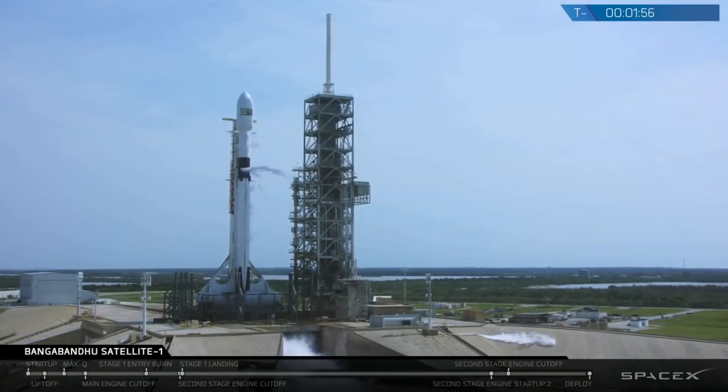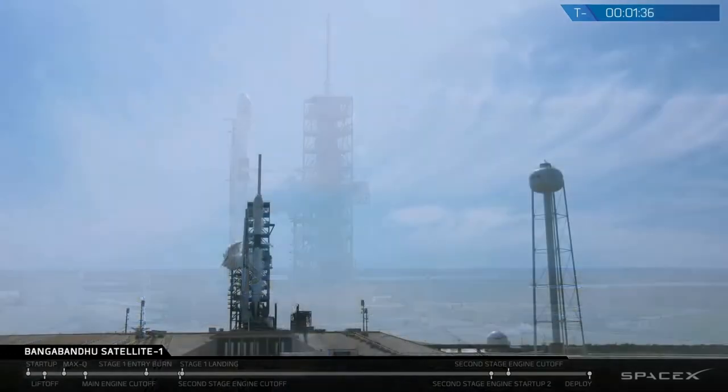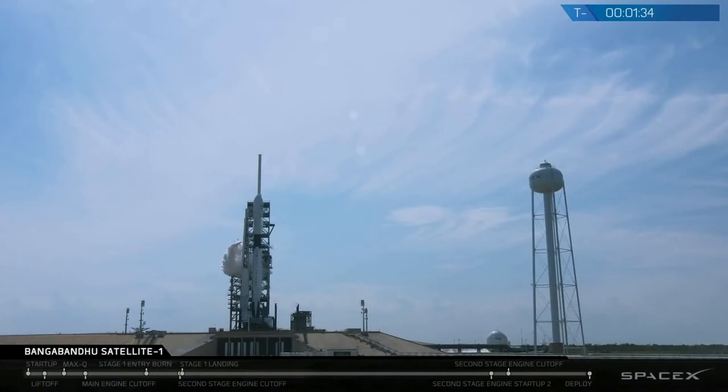Stage 2 LOX slow is closed out. And Falcon 9 is on internal power. Closeouts.